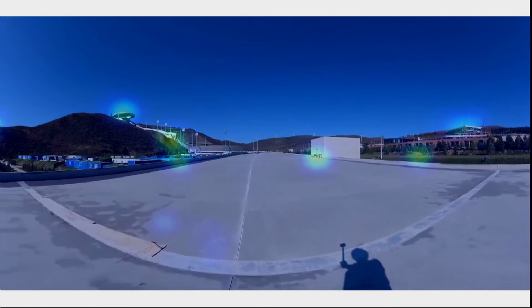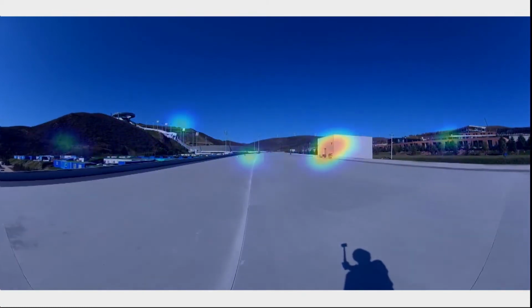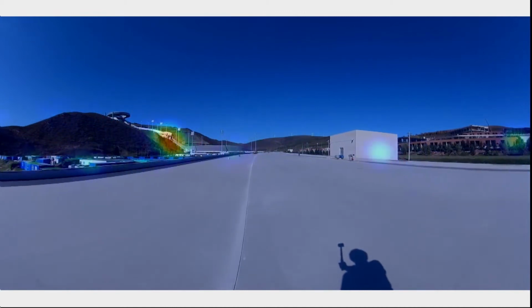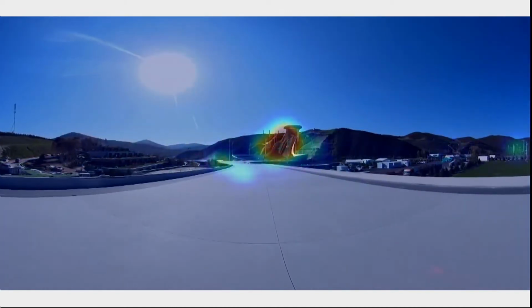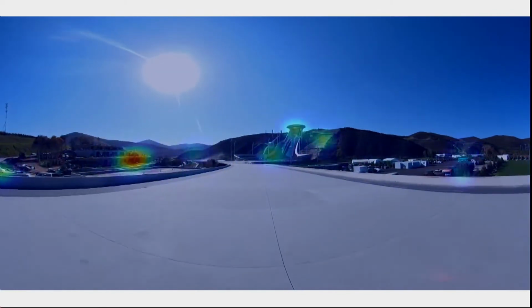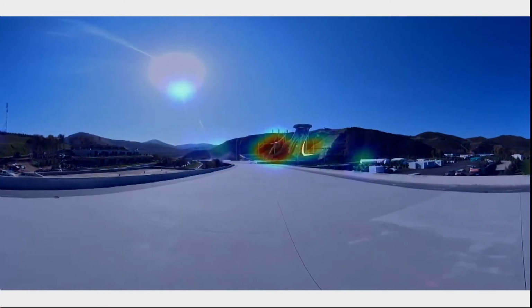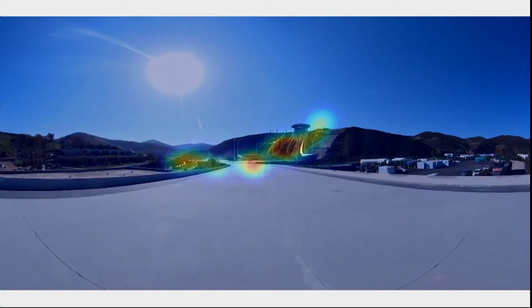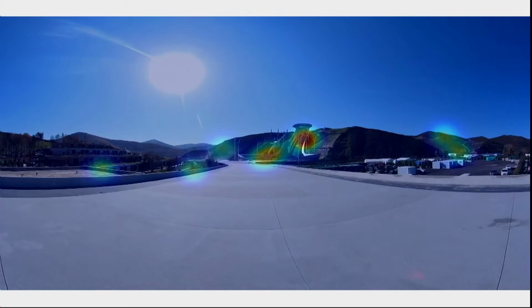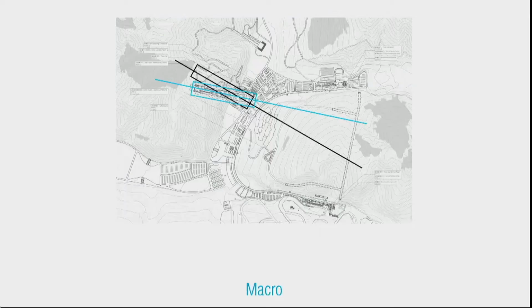We are analyzing the movement of the eyes, and this heat map, these are the hot spots where you pay attention. It proves some of our early speculations, but all of these need to be tested further.